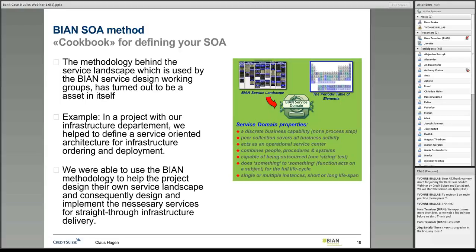The particular example where we used this within Credit Suisse was our infrastructure department, which 2 years ago started an initiative to basically automate all the complex processes for infrastructure ordering, infrastructure delivery, and deployment, and they wanted to do this in a service-oriented way. So the idea would be that if you order an application server, you would go to a portal, click a button to order it, and then in the background there would be a lot of service-oriented calls that would actually trigger the deployment of the necessary virtual machines, installation of the necessary software packages, deployment of the necessary databases, and so on.